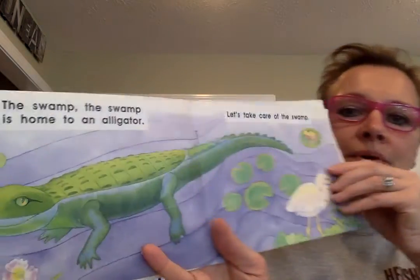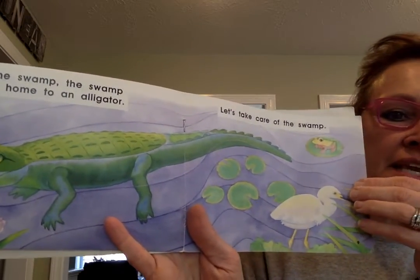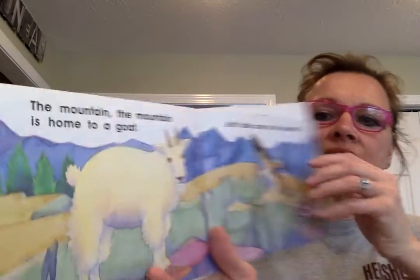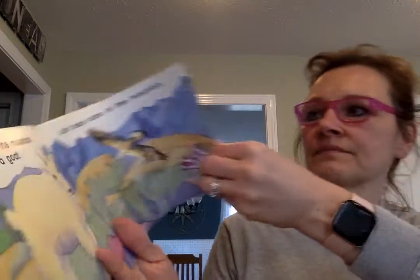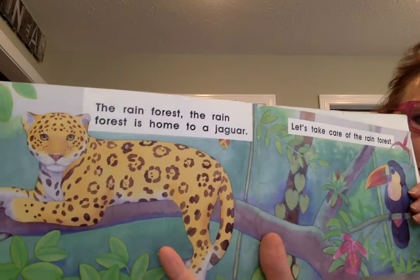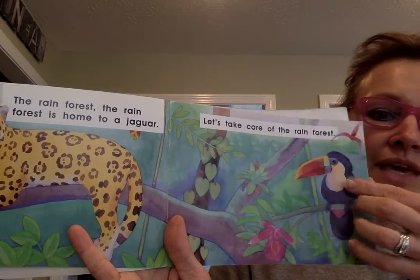The swamp. The swamp is home to an alligator. Let's take care of the swamp. The mountain. The mountain is home to a goat. Let's take care of the mountain. The rainforest. The rainforest is home to a jaguar. Let's take care of the rainforest. There's a toucan right there.